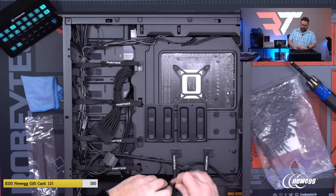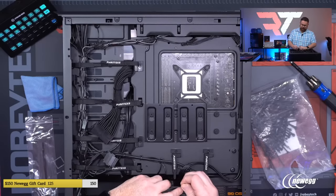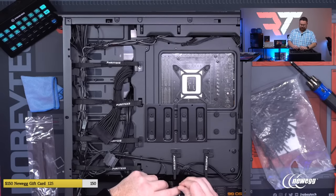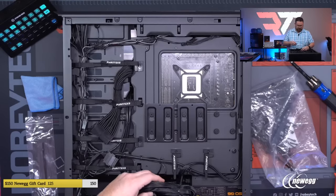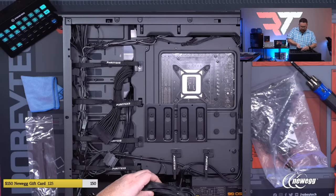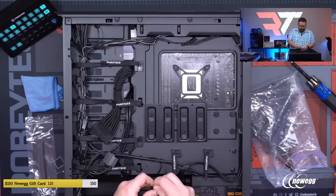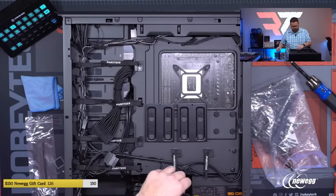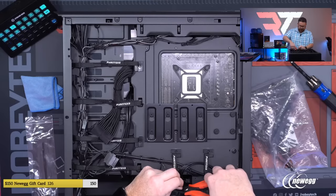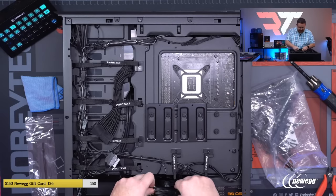Last bit of the build, guys. We have one more cable to hook up, and then that's it. That's our 24 pin. Okay, last cable. Last one of the build.